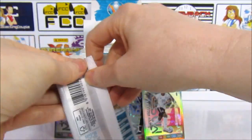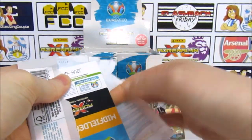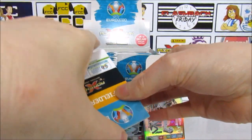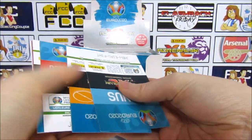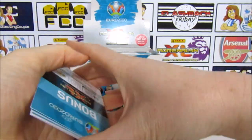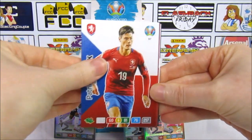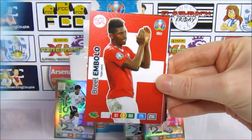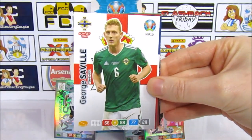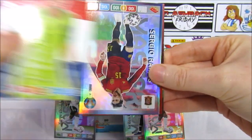Okay. All my excitement will come probably after the video when we get to put them away. If we get to put any away. Well, we'll be putting something away. Okay, so another dodgy pack. And then we have a Shinnik, the Baku Host City, Mbolo, Saville.